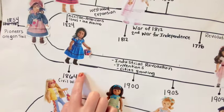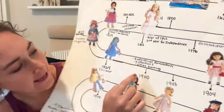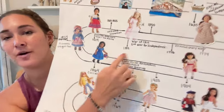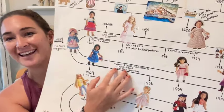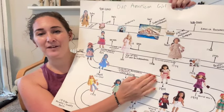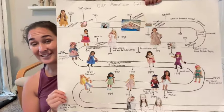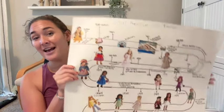So like in between the Civil War and the turn of the century, there was the Industrial Revolution and inventions and cities growing. And so all that was happening in here and taking place leading up to the stories of Samantha. And so we would just talk about that a little bit before we started reading the Samantha book. So anyways, this is a really fun addition if you're studying American Girl history, to grab a poster board and to create a fun timeline like that.